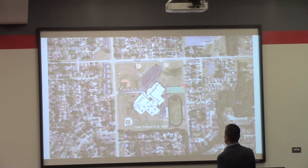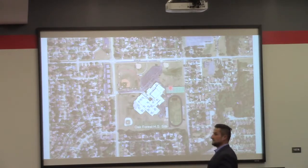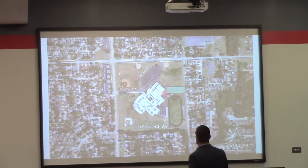What is unfortunate is the existing tennis court configuration was in the way. So in short, far less expensive to relocate the tennis court than it would otherwise be to mitigate a wetland. That's why Oak Forest got new tennis courts. So we reconfigured this. The storage volume in the football field remains as similar to the other schools.